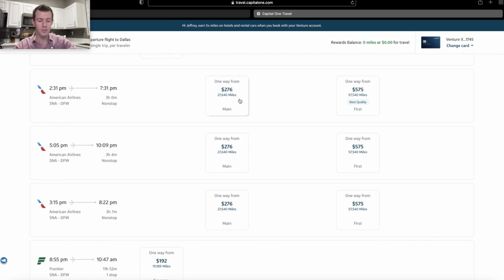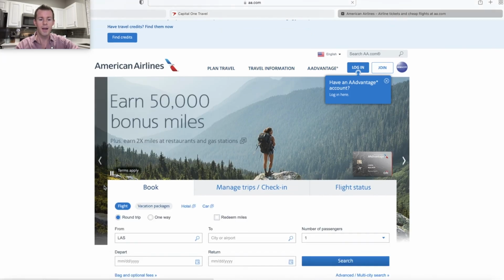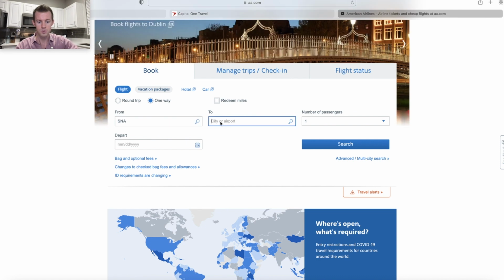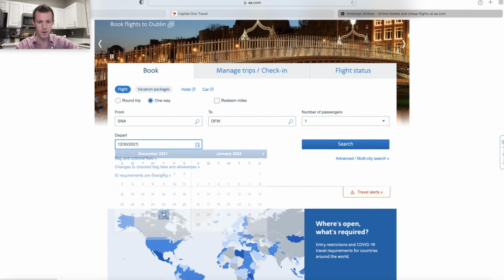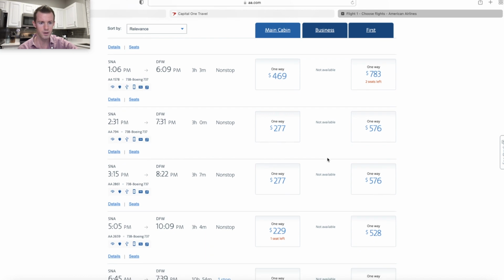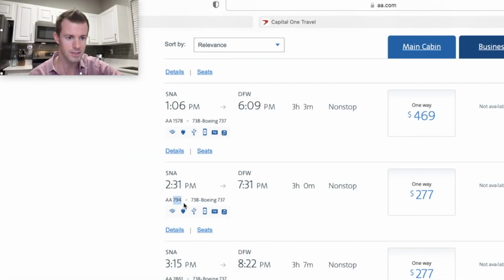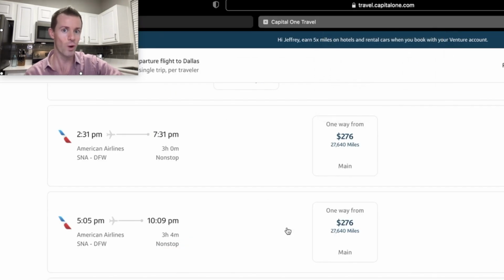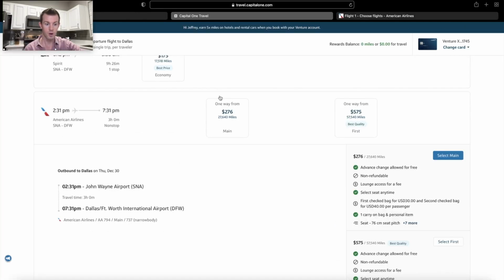And just for comparison, I'll also open up AA.com and see if that price is competitive to booking directly here. So let me say one way from SNA to DFW on the 30th of December, right there, and search. And scrolling down here, let's find that 2:31, 7:31, there we go. Flight AA 794 for $277, back to Capital One, $276, so $1 cheaper, basically the same price here. That's definitely cool, so let me click on that. Also confirming the same flight number as well, AA794, so that's good.